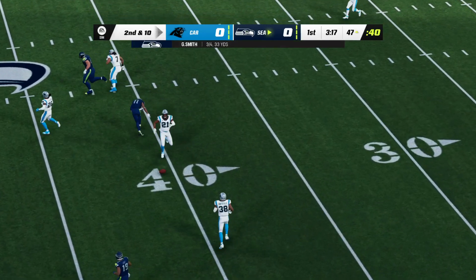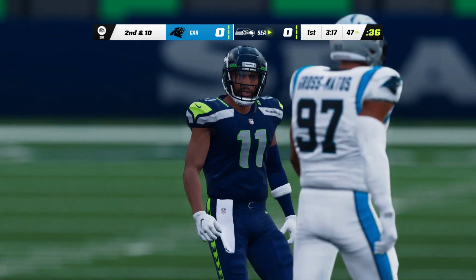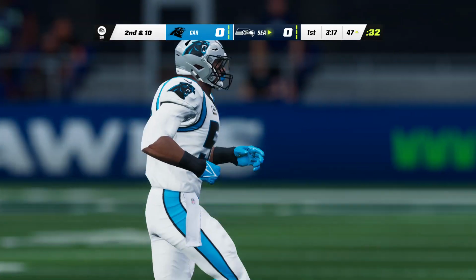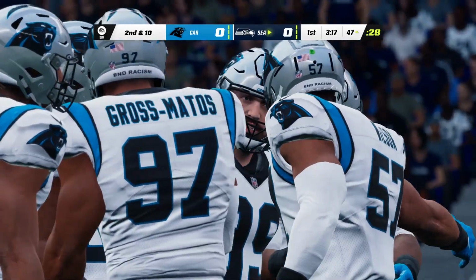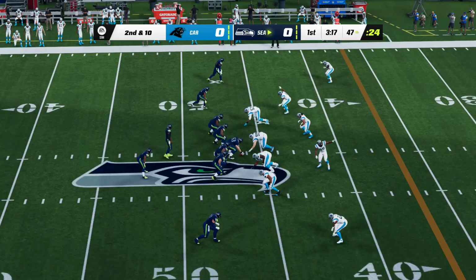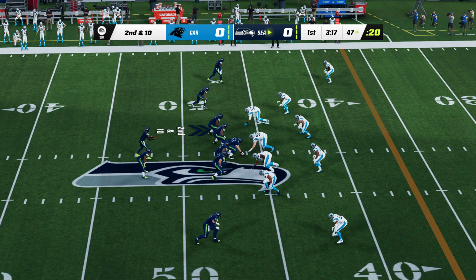Now Smith, and his throw here is incomplete. Well, anytime he reads man coverage, I don't think it's going to be the only time he'll try and hit that route to the outside in this game. He'll test the perimeter, but that time, they were up to the challenge. Smith, an incomplete pass on first down. Now it's second and 10.